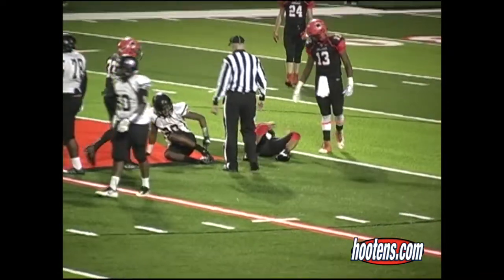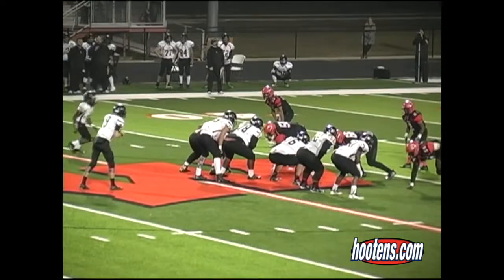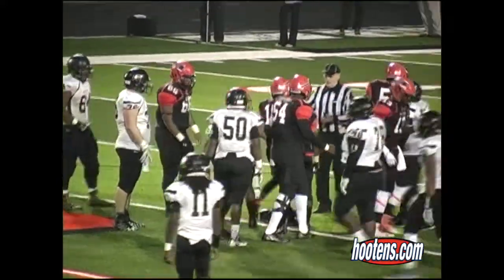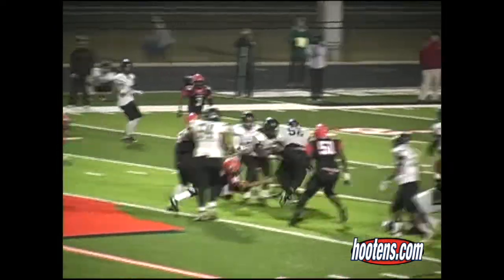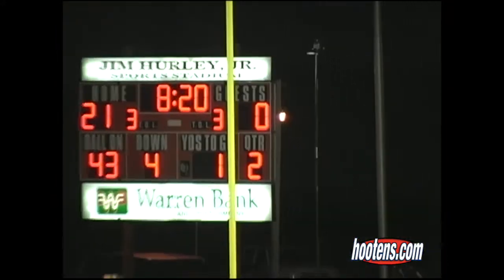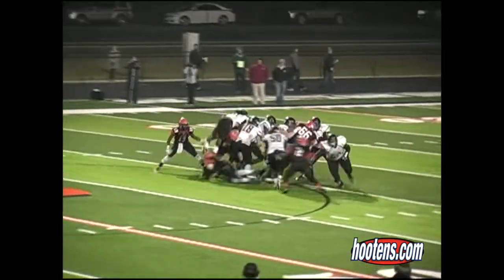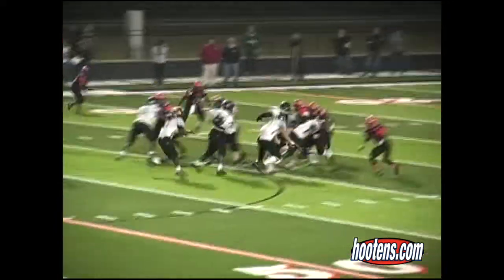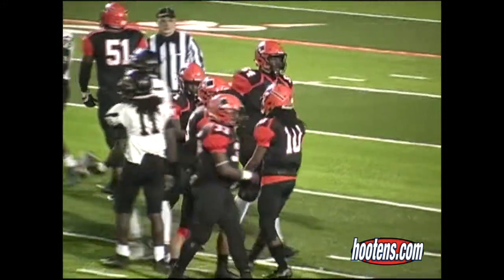Robinson on the carry. Tackle made by number 15, Lassiter. Robinson on the carry. The first one, number 15. Fourth down and one for the Senators. Page on the carry. Tackle made by number 54, Marcus Miller.